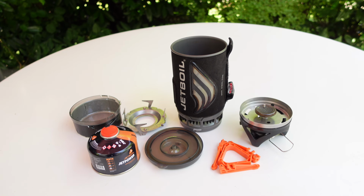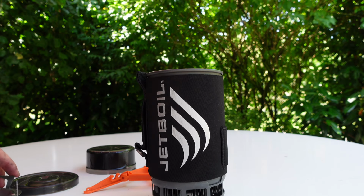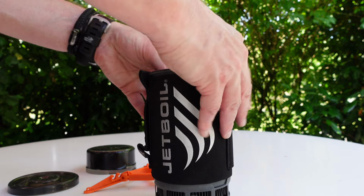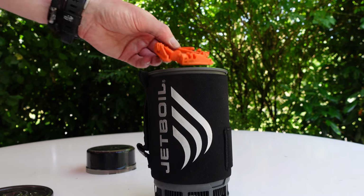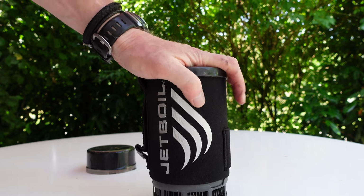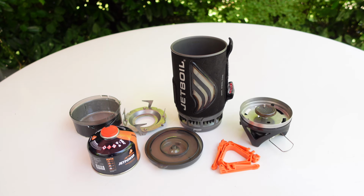If you're going to go further afield and require more gas, then the compactability of it all fitting into one pot and the weight saving you get from it is slightly diminished, because you're going to have to carry extra gas canisters. And remember, only the 100-gram canister will fit into the pot. So to me it's pointless taking this Jetboil with a 300-gram canister. If it doesn't fit in it, then the whole weight saving and space saving of this stove becomes pretty much null and void.